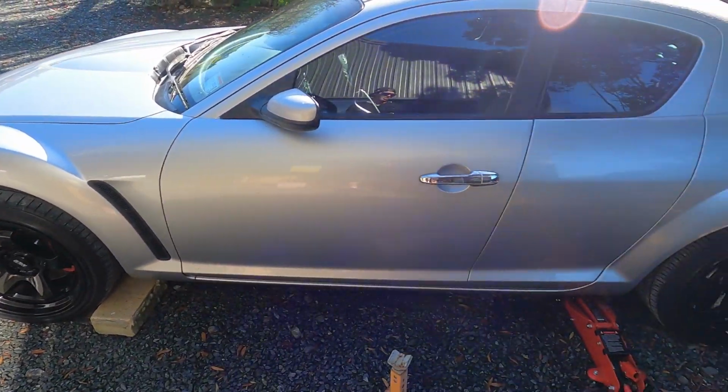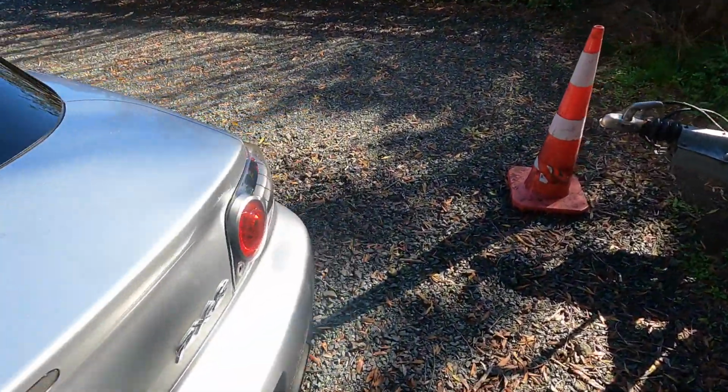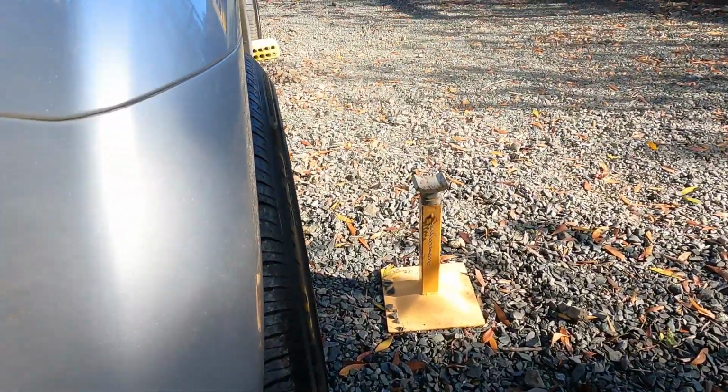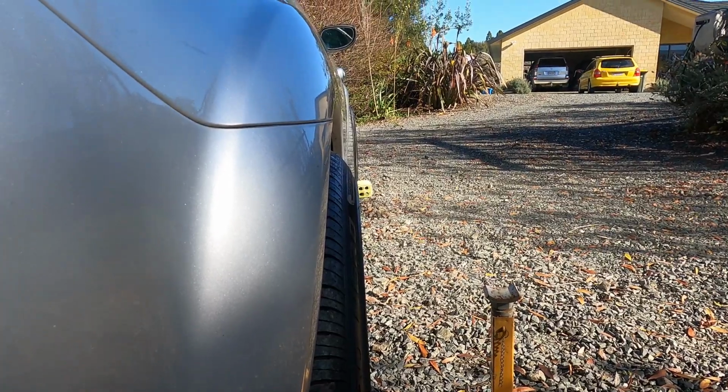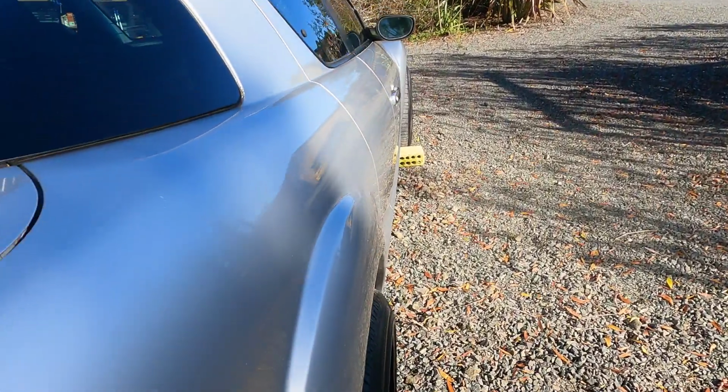Sort of just accents the whole car a little bit more. The rims just stick out that little bit wider from it. You can sort of see on this side here, they come out a little bit past the fenders, which is nice at the front and rear.